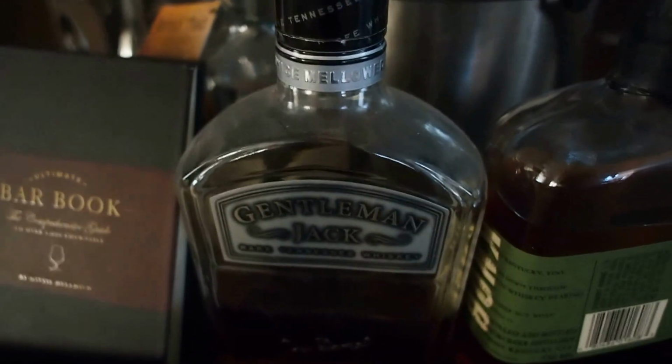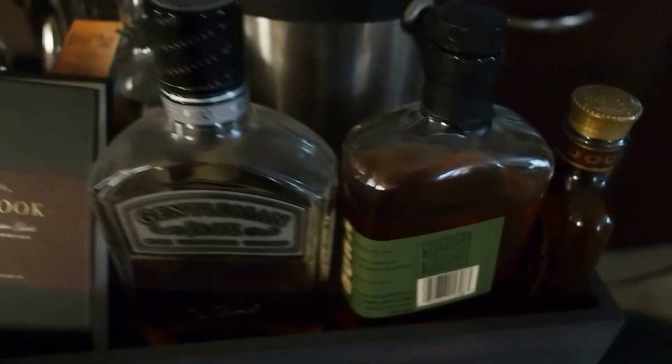And then in my living room I also keep my collection of adult beverages. There is some Gentleman Jack. This is Knob Creek Rye Whiskey. If you can tell, I'm more of a whiskey kind of person. Bar book. There's some alcohol down there.